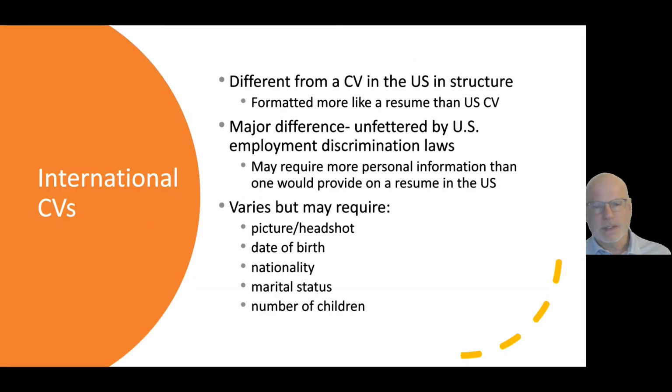I want to touch just a second here on international CVs because they are different. So say you're applying for an international position and they request a CV. Just know that in many other countries outside the US and Canada, a CV may be formatted more like a resume. And the major difference is other countries are unfettered by employment discrimination laws that we have here in the United States. So they might require more personal information.